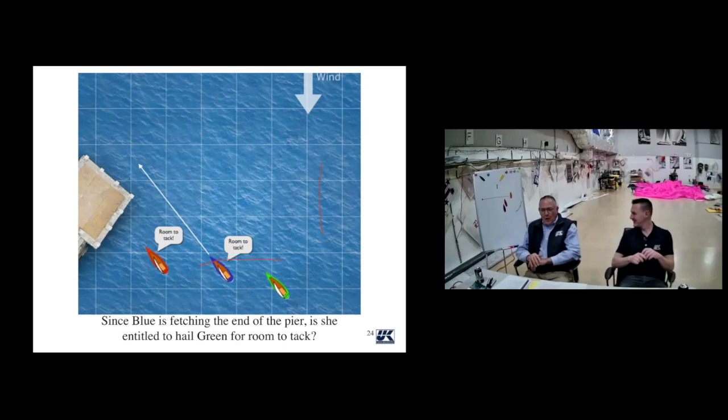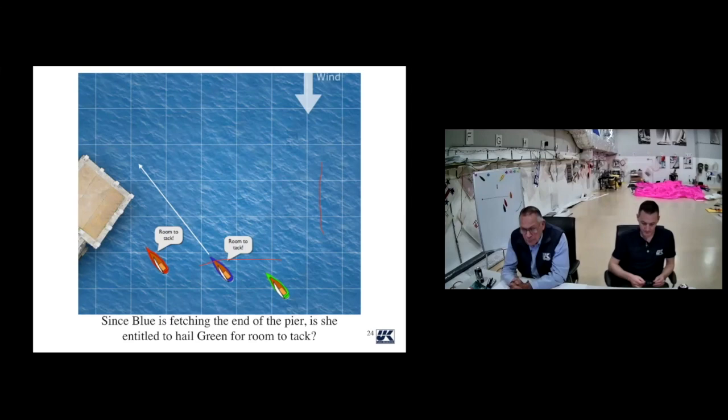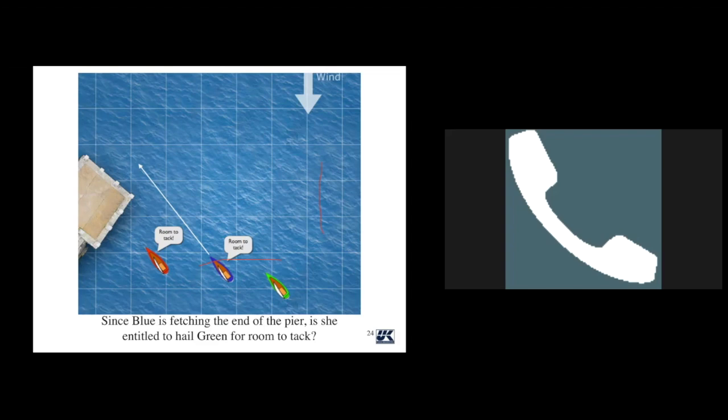Well, this goes right back to our hailing conversation before. Since Blue is fetching the end of the pier, is she entitled to hail green for room to tack? Yes. That's correct. And the reason is that rule 20 says she has to respond to red's hail for room to tack. So that entitles blue to make that hail and green must respond accordingly.